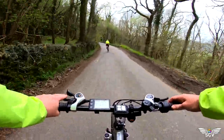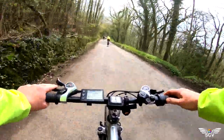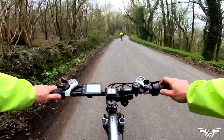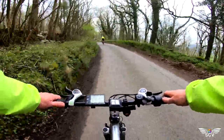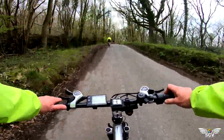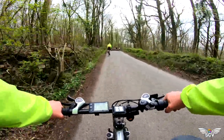It's like a bike ride, this, isn't it? It's like a bike trail. Well, you've got something to look at now rather than just me waffling on. Can't speak when I get close because you think I'm a loony. Although I am a loony, but that's beside the point. This has got to be the way.